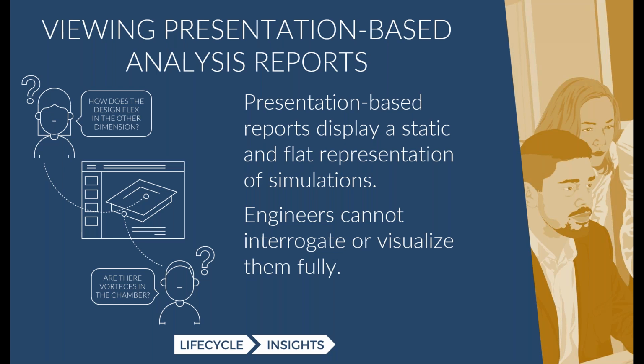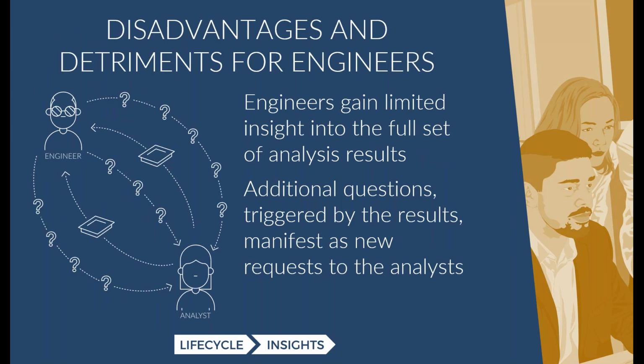And this spurs more correspondence, right? So when it is not clear, when they have outstanding questions about the results, they want to know more, they want more insight into performance, they will send a request back to the analyst.